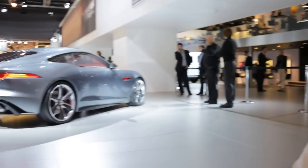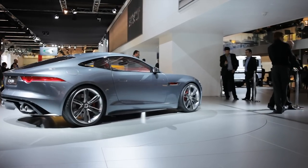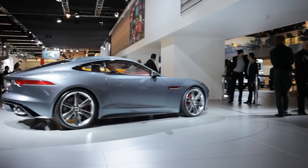from Formula One, they're borrowing a little thing called KERS, or ERS, so you can get a sort of boost of 95 horsepower for a few seconds, which, from 80 to 120 kilometers, will definitely cut short the time. So, stunning concept, but Jaguar always does that, so thanks.